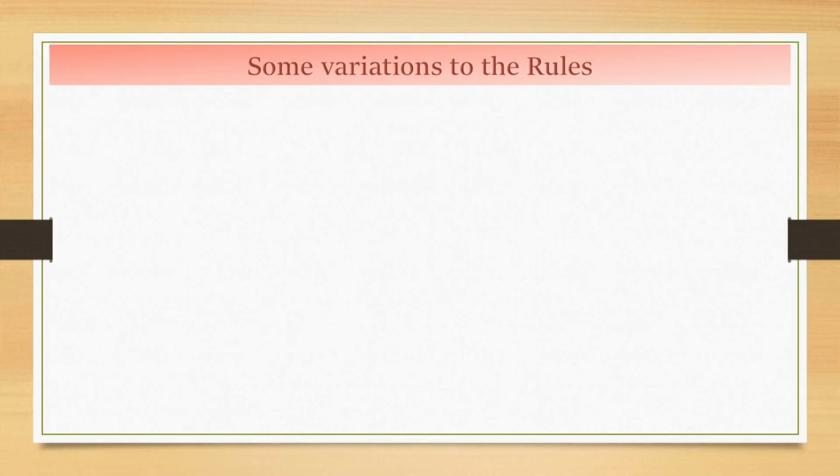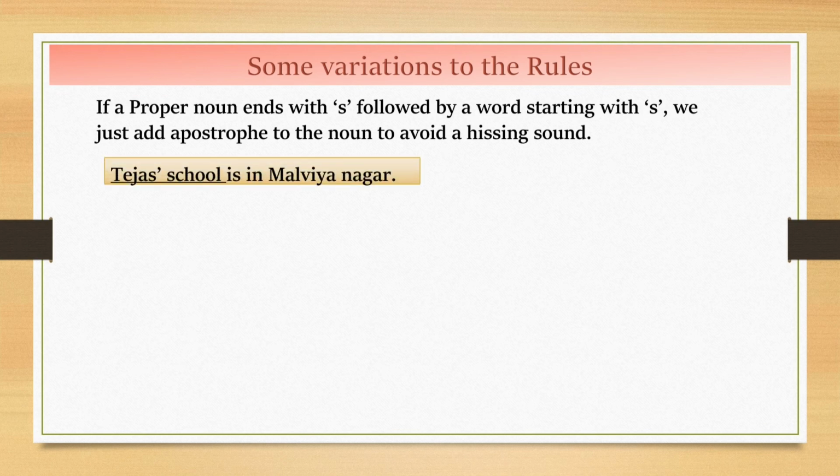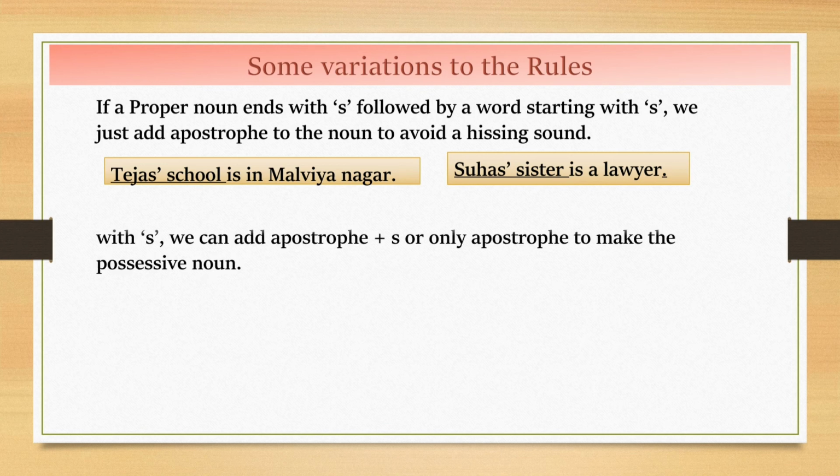Now here are some variations or exceptions to the rules. If a proper noun ends with s followed by a word starting with s, we just add an apostrophe to the noun to avoid a hissing sound. For example, Tejas' school is in Malvinagar. Here Tejas ends in s and school starts with s, that's why we have put just an apostrophe after Tejas.